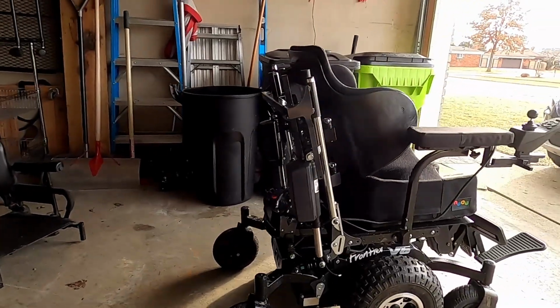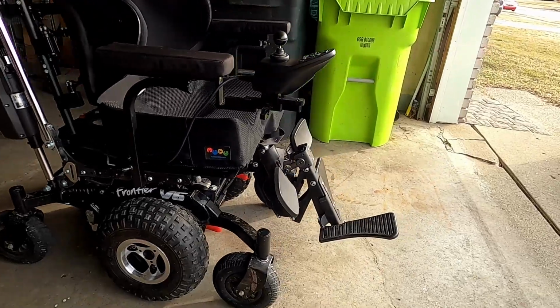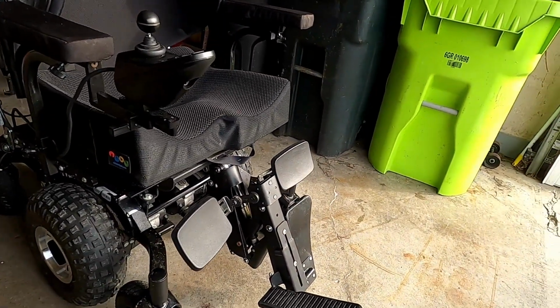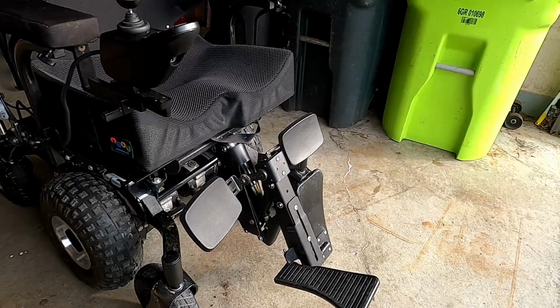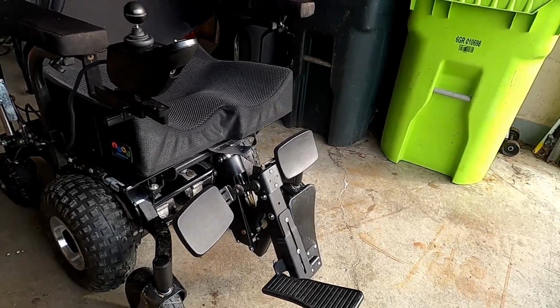So we'll be doing that as well. Also be getting rid of this elevating leg rest and putting a standard leg rest on there. I don't want all that stuff on there either. This is going to be an outdoor chair, so the less things they have on it, the less stuff to go wrong with it, the better off it is.